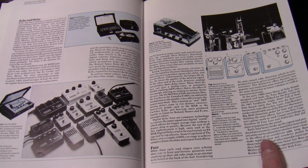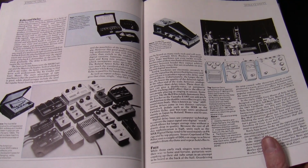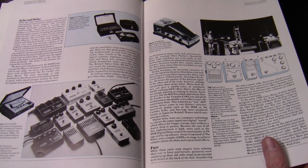So you've got things like the Wem Copycat. I actually had one of those. Sadly, I wish I'd kept hold of it, because probably now I'd have the knowledge to maybe go inside and repair it. But I did have one of those second hand.